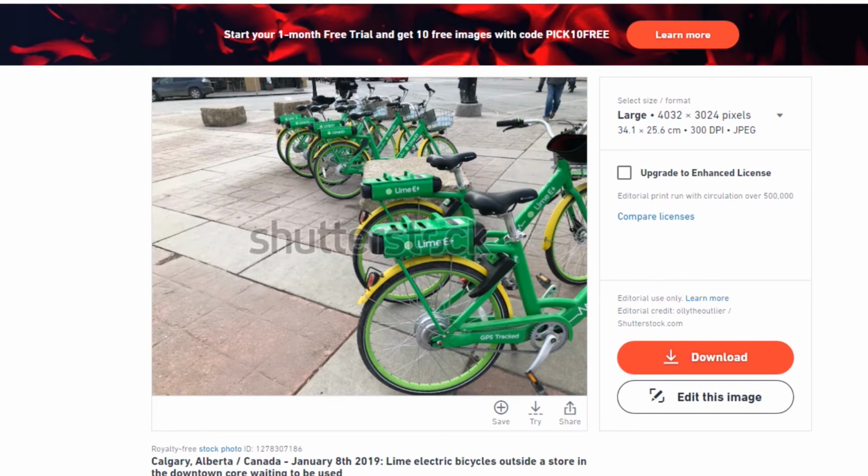Editorial is always a big seller because these shots of these bikes are becoming more popular, I think, in every city. In the city that I live in, these are the electric bikes that are available for rentals. Because everything is going green and people are more interested in this, I think more and more photos like this are going to sell with the concept of green energy or alternative transportation methods.